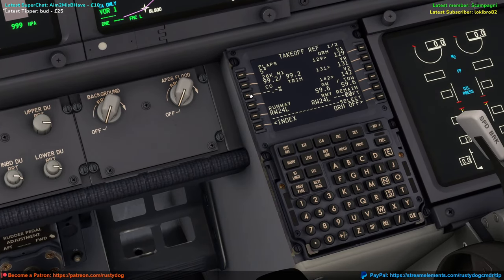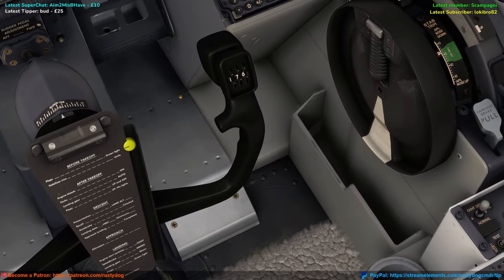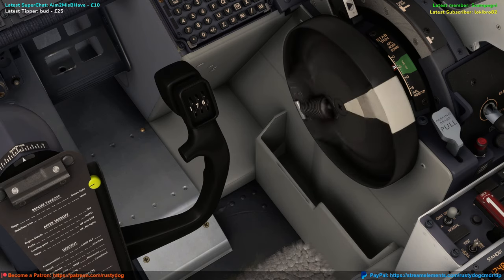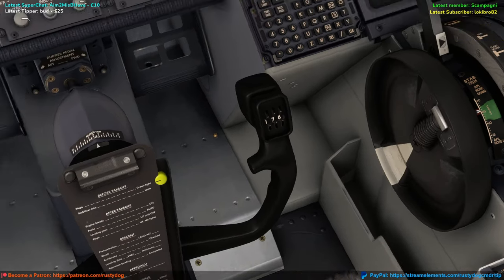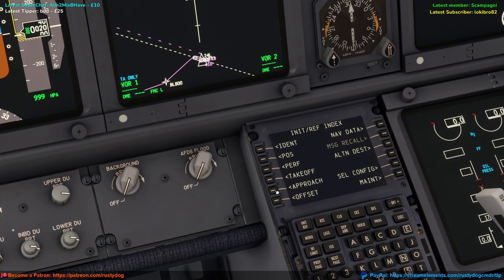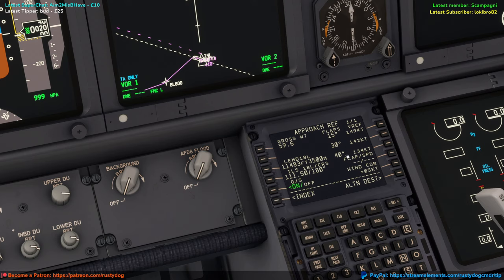So the CG is going to be that, and the trim will be 4.4. Let's get that set. Not too far away from it at the moment. There we go. 4.4 on the trim. And that's it. The other thing we can do is set the approach information if we want, but we don't have to do that yet. All I can do is tell it that my landing, I've got three choices. I can land with flaps 15, 30 or 40. I'm going to choose 30, so we're going to click that, and we're going to pop that into here. And yeah, that's it.